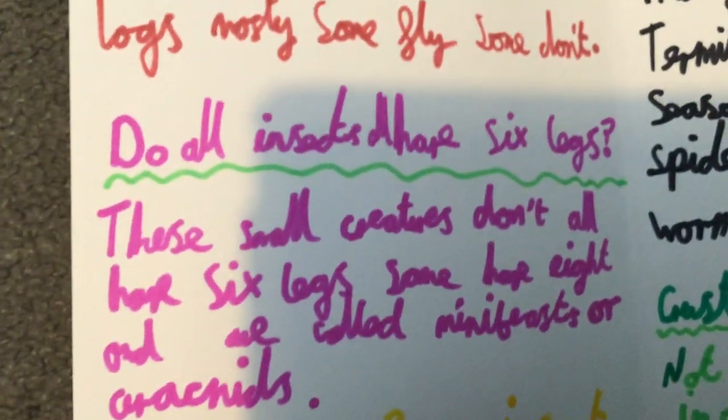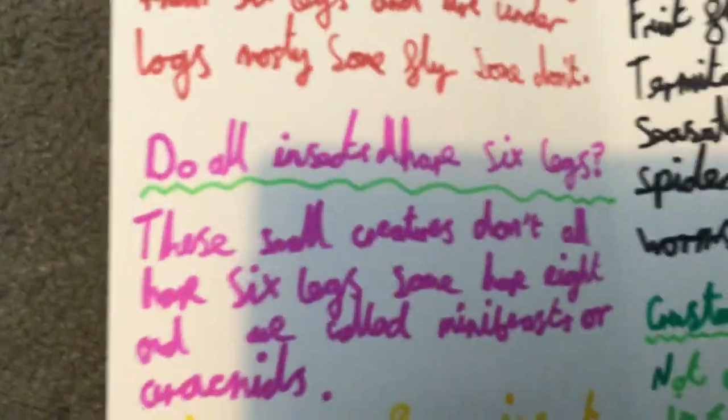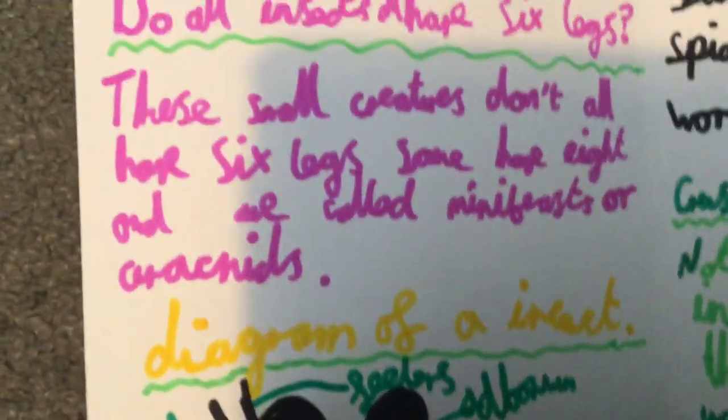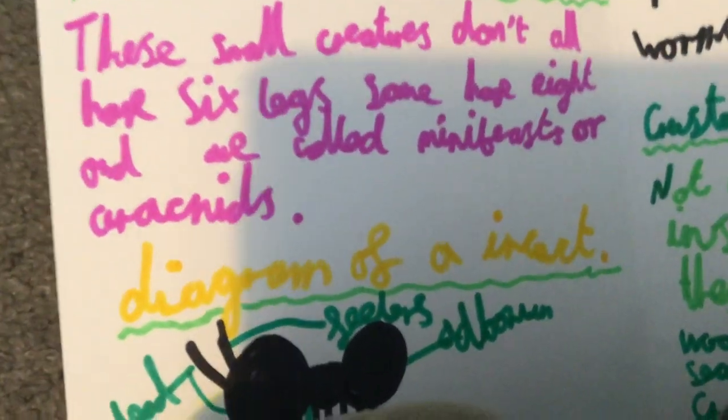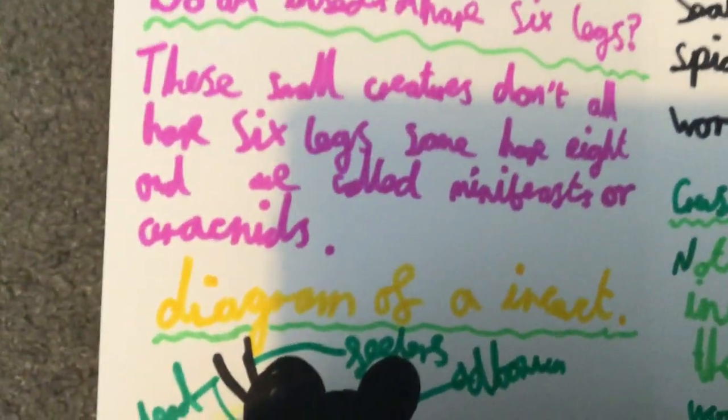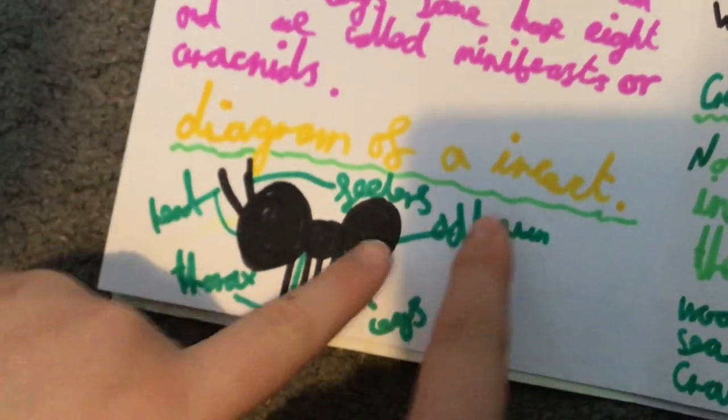Do you think insects all have six legs? I think they have six legs. Well, these small creatures don't all have six legs. Well, I did not know that. Some have eight and are called minibeasts or arachnids. Diagram of an insect. These are feelers or antennae, whichever you like. Head, thorax, abdomen, legs, and feelers.